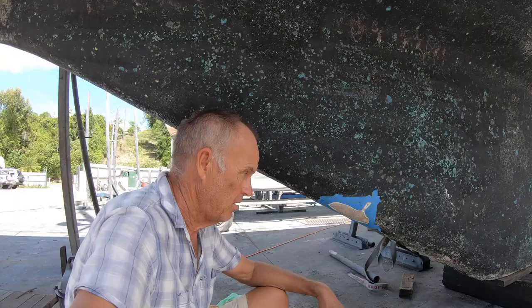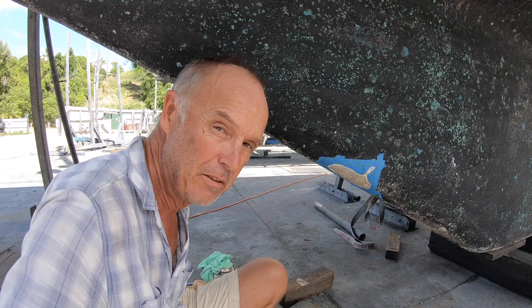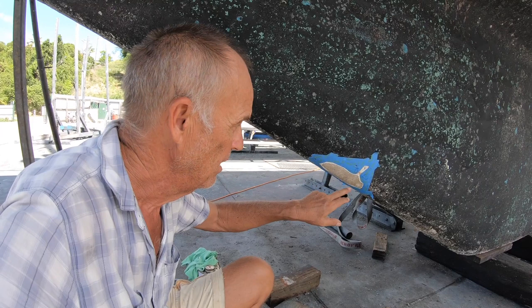So I'm doing this repair down here on the pier. I think we may have hit a bommy just here. There was a bit of gel coat missing. Gel coat's not very thick. A little bit of moisture got into the glass, so I just ground the glass away until I got some good glass there.